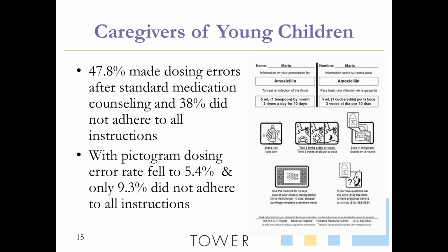When you look at caregivers of young children, one of the things that makes social technologies very attractive is the multimedia aspect and the use of visuals. This research study looked at mostly parents, but caregivers of young children who were making dosing errors. When they implemented this pictogram, and they had a couple of different ones, but this is just one example, they felt that the problems with error rates and adherence to all of the instructions that were provided dropped.